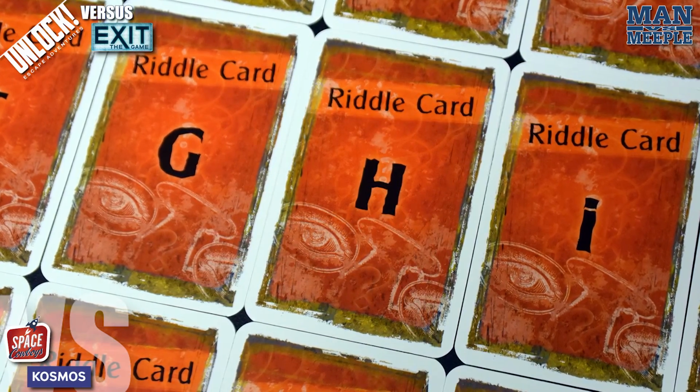That's right. Now, I've played all 3 of the Unlock versions, and we've both only played one of the Exits so far. I will say this, Unlock to me feels like a more approachable game. It's a game that can be played in a complete family structure from probably ages 8 up to whatever age possible. Exit feels like more of a true escape room experience. It's a little bit harder. It's a little bit more challenging with the puzzles that are included in the game.